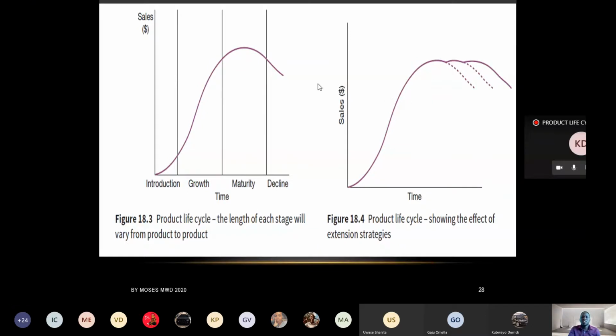Good. So this is the extension strategy curve. This is the curve you may draw on paper to apply your knowledge. This one can be the best and can be applied to any kind of case study. Can we continue?